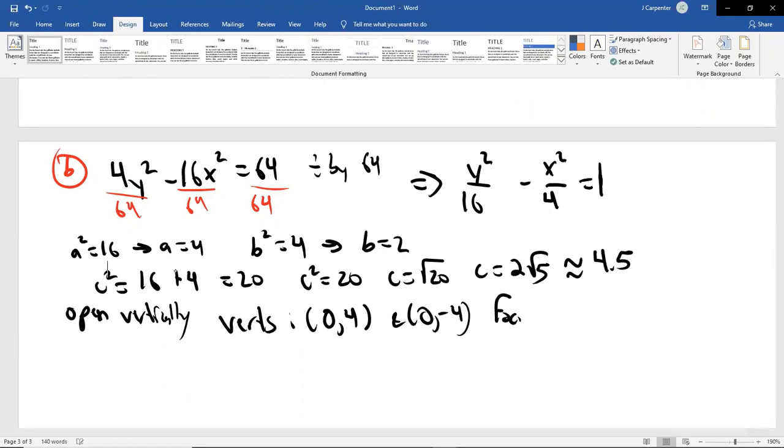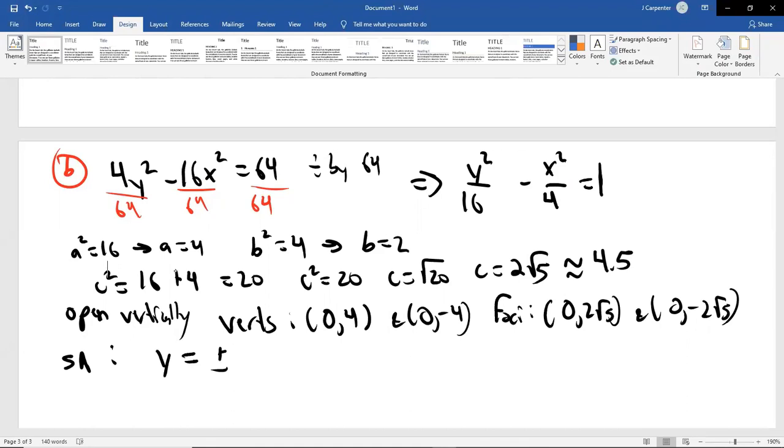The foci will be based off the c, so 0, 2 square root of 5, and 0, negative 2 square root of 5. And let's go ahead and identify our slant asymptotes. SA, slant asymptote, it's y equals plus or minus some fraction of numbers times an x. So this is representing a fraction. And these are just the b and the a. It's just a matter of which goes on top and which goes on bottom.